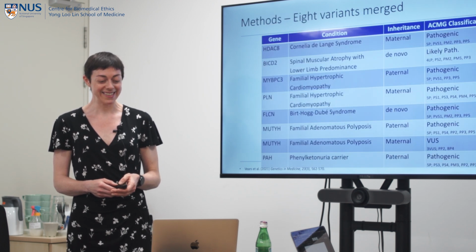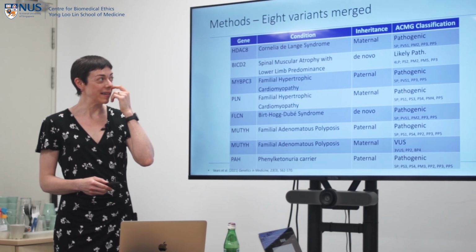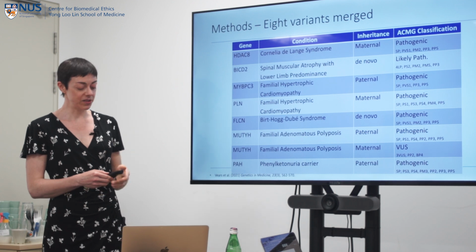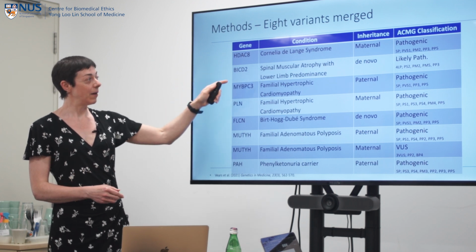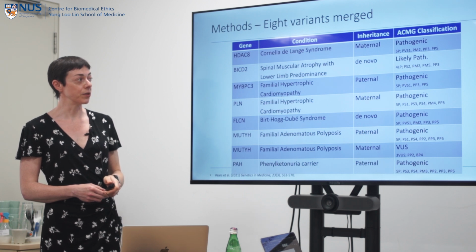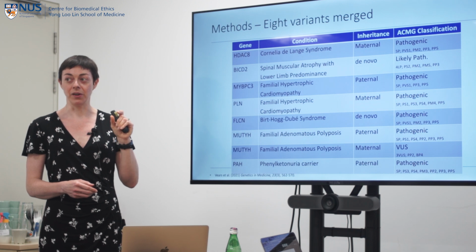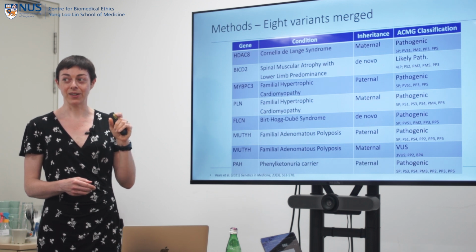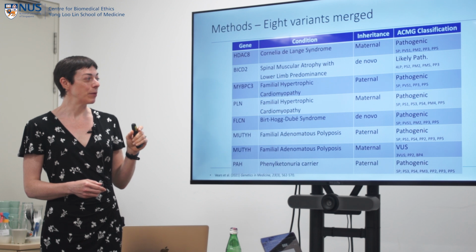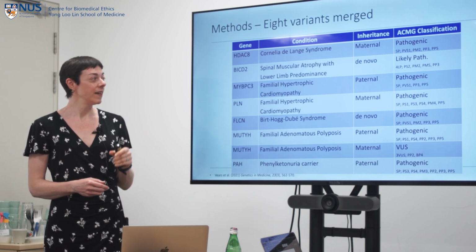So this is the list of what we put into the genome. You can see here there were these two up here, Cornelia de Lange syndrome and spinal muscular atrophy with lower limb predominance. Actually, both together would account for that phenotype, but on their own wouldn't. So it was a very complex picture, but we wanted to see which of those, if they reported one, just 2, or both.